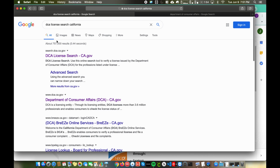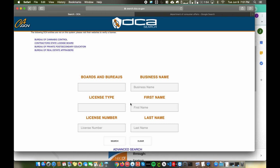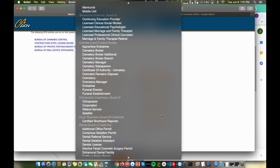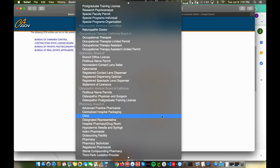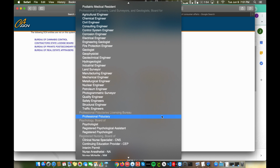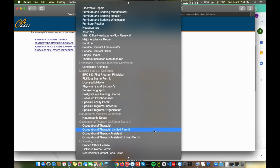You do a search for DCA license search followed by your state, the state that you applied for or wish to work in. And what's really cool is they have, as you can see, licenses for a lot of jobs actually, including occupational therapy, dentist license, optometry, physical therapy, OT, and nursing as well. So I'm an occupational therapist, so what I did was I typed this in. Now if you apply for a permit, make sure you select that, or whether you're an OTA, make sure you select the right one, or it will probably not show up for you.